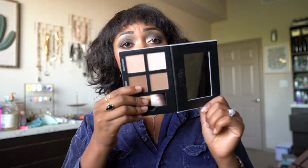They have contouring and highlighting products, lip products, eyeshadow palettes, nail polishes, eyeliners, lip liners, lip glosses, lipsticks. Oh, they just have everything. They have the whole shebang, and I used quite a few products, but very manageable, very simple to achieve. And I'll show you step by step how I created this look so you guys can replicate it at home.